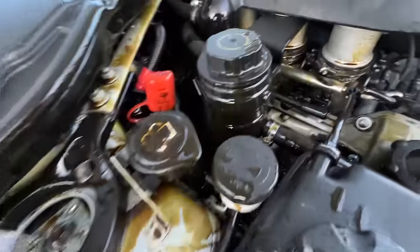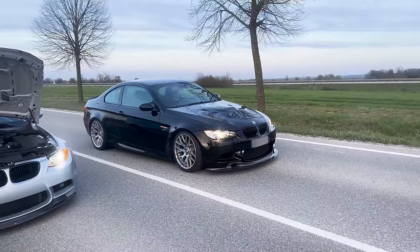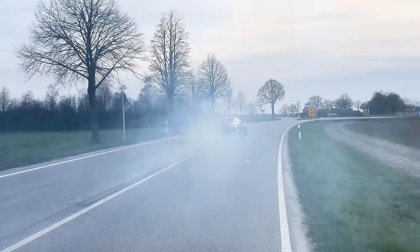Rest in peace, M3 E90. I might need a new engine now. Yeah, so we have to get the Raptor now. Luckily, I have a trailer with me. And then I guess it's time to go to the workshop.